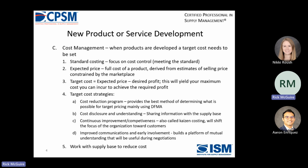So there's a question for you that you'll see on the test probably. Continuous improvement shifts the focus of the organization toward the customer. And improved communications and early involvement builds a platform of mutual understanding. They're talking about with the supply base, improved communication and early involvement. Work with the supply base to reduce the cost. That goes back to the DFMA, number of parts, type of material, tolerances, all that stuff.